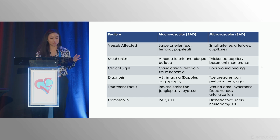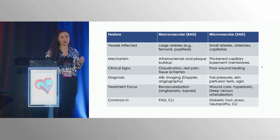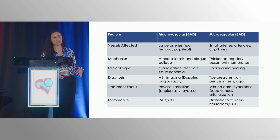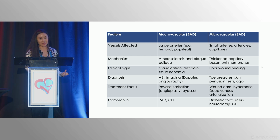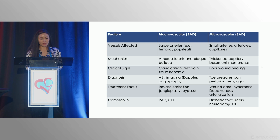So this is kind of a little chart, small artery versus big artery disease. The microvascular disease, the small artery disease, has a somewhat different pathophysiology in that the basement membrane is thickened, as opposed to just plaque. There's some difference in symptoms too. Traditionally we think people with peripheral artery disease get claudication. Now, if they just have the small artery disease, there's no blood going to the toes, and they might not get claudication, but their foot is still ischemic. They might not get the calf pain because there's flow going to the calf, but their wound doesn't heal. And it's that microperfusion to the wound that is the problem.